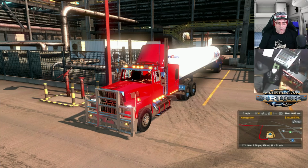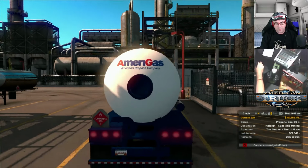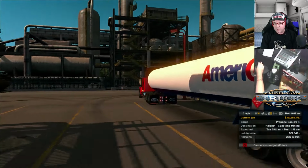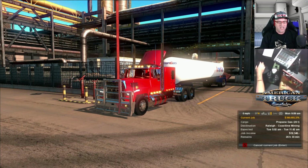Today we are hauling some propane gas. Let's see, there it is there. Yeah, propane gas, 20 tons. And this trailer is by Paulie. A lot of you would know that Paulie is a very respected member of the modding community. He makes a lot of good stuff, a lot of trailers, a lot of skins. So he is very, very good at what he does. So let's get this rig on the road, shall we?